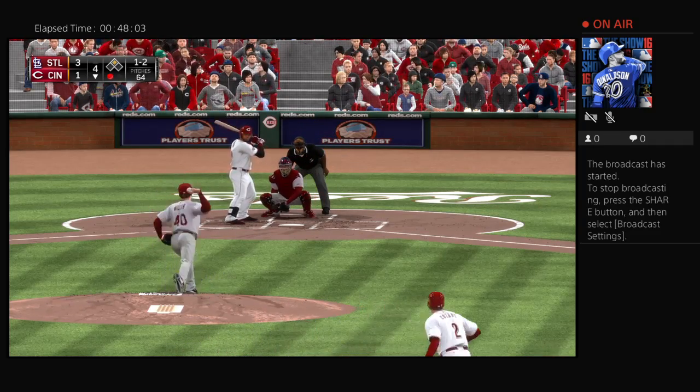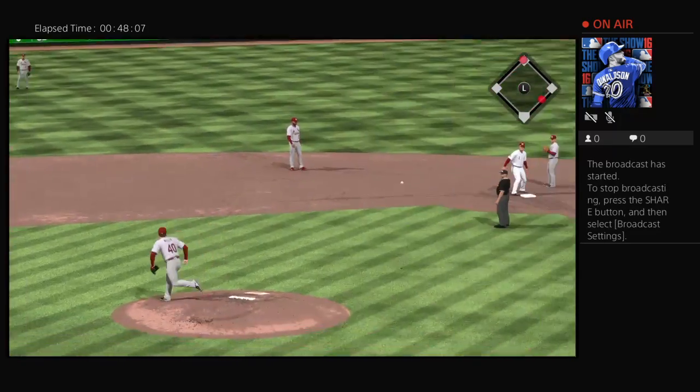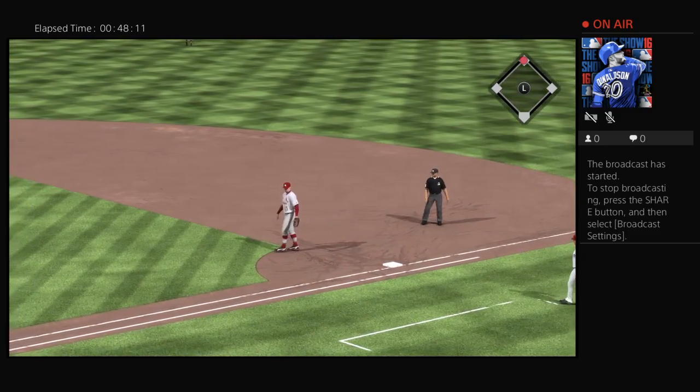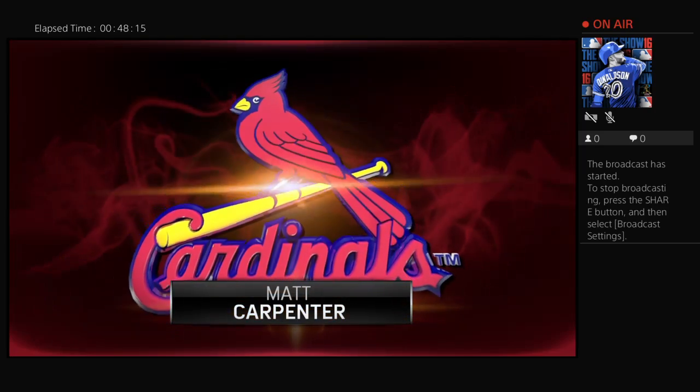The right-hander deals on 1-2. And this is hit sharply on the ground toward the hole. Oh, a tough play from a knee. He gets him with a little help from the scoop at first. A nice play on both ends there.